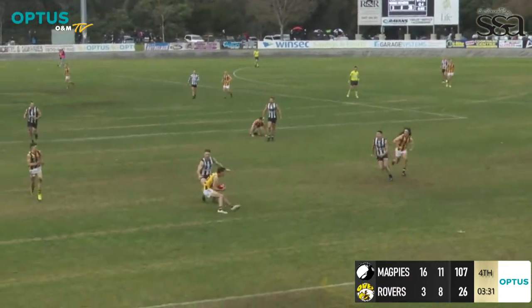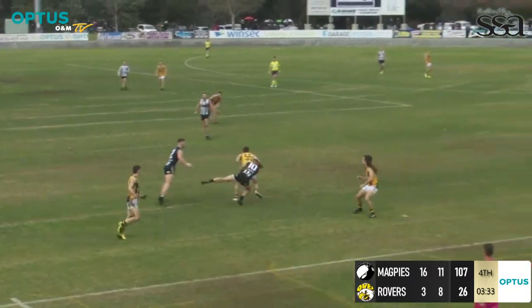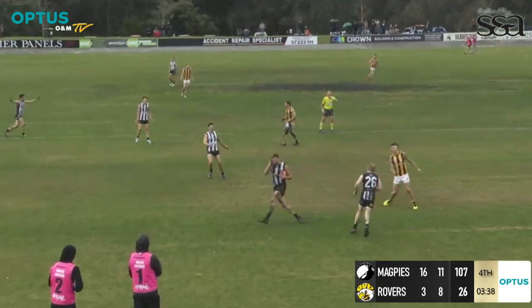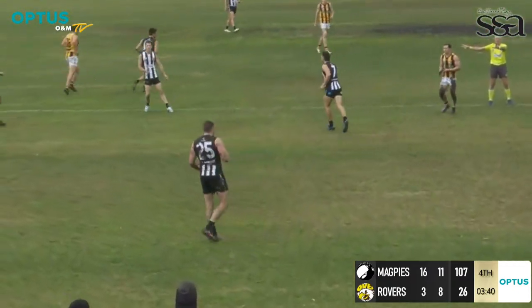Hand passes under pressure to Will Nolan. Williamson, a nice spin out of traffic. Done it another time as well. Hand passes it to Shag and Nolan. His kick, not great. Intercepted by Chris Knowles.